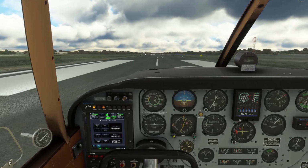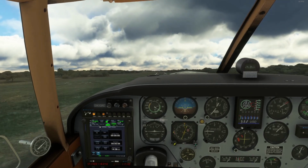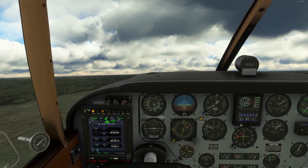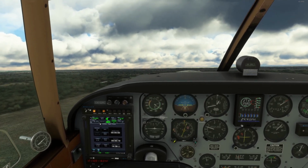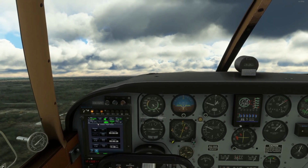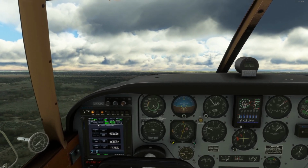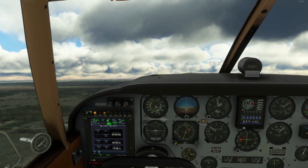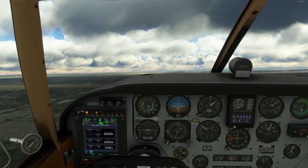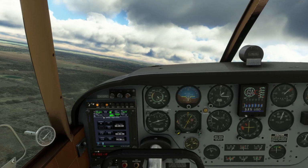Airspeed is alive. Get that speed. And let's go up. Positive rate of climb. Gear is going up. Both RPM and my manifold pressure a little bit. Alright, turn left here. Fuel pump goes off. Landing lights off.